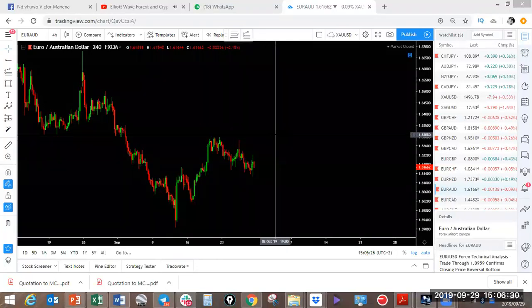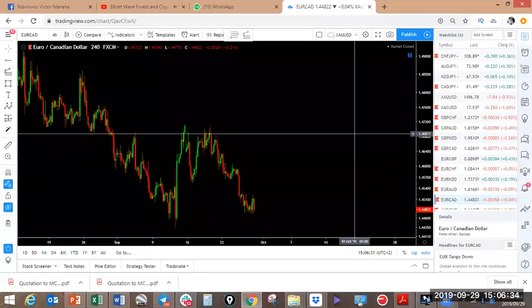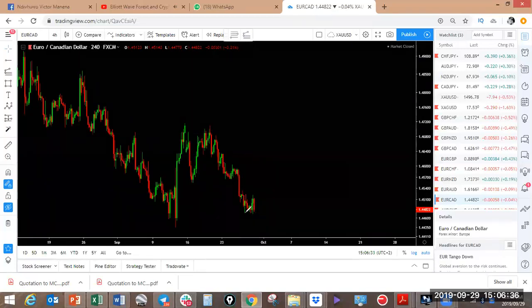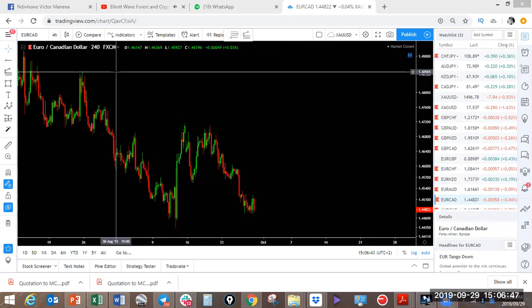All right, that is EURAUD. EURCAD, continuation to the downside. Look for correction structures here, back to retest this level. Not a very good trade, not a good risk to reward there.